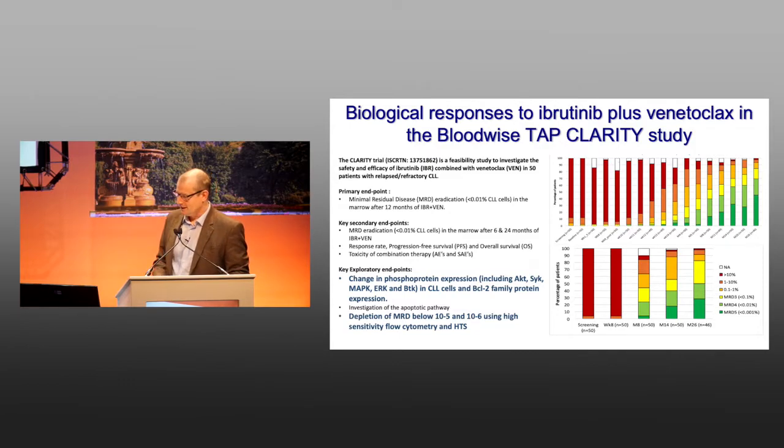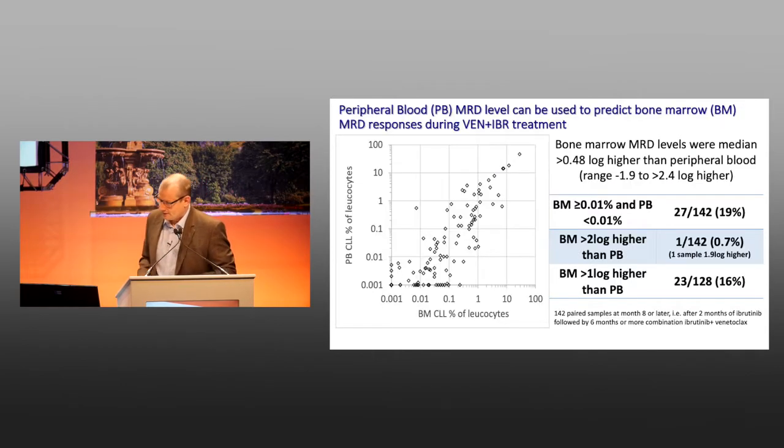We've seen improving responses to ibrutinib plus venetoclax from 12 months and on to 24 months. Another component of the trial was to look at some of the surrounding biology to see if we could find ways to better identify patients who are going to respond, but also look at what other options would be available for those who don't.